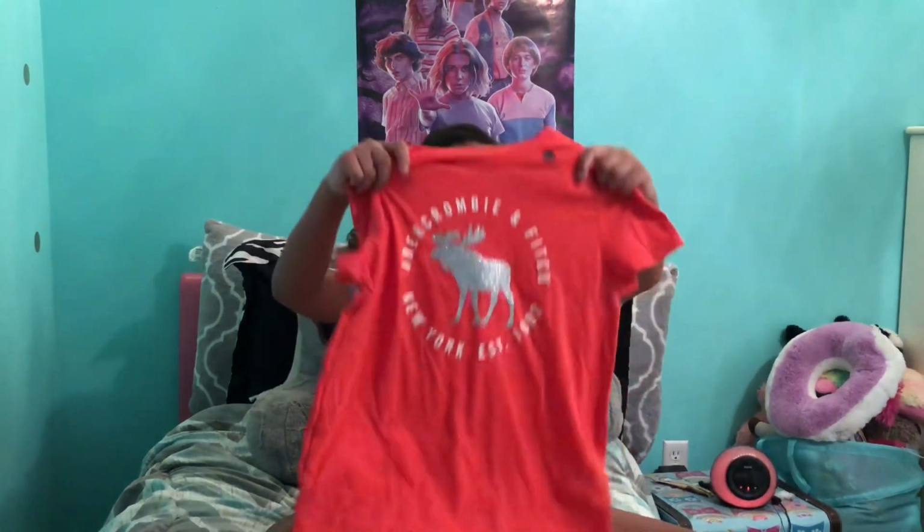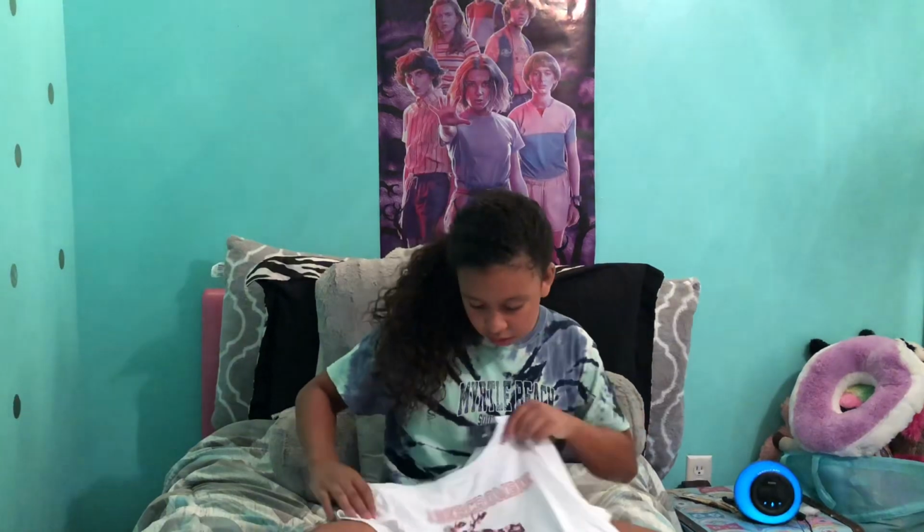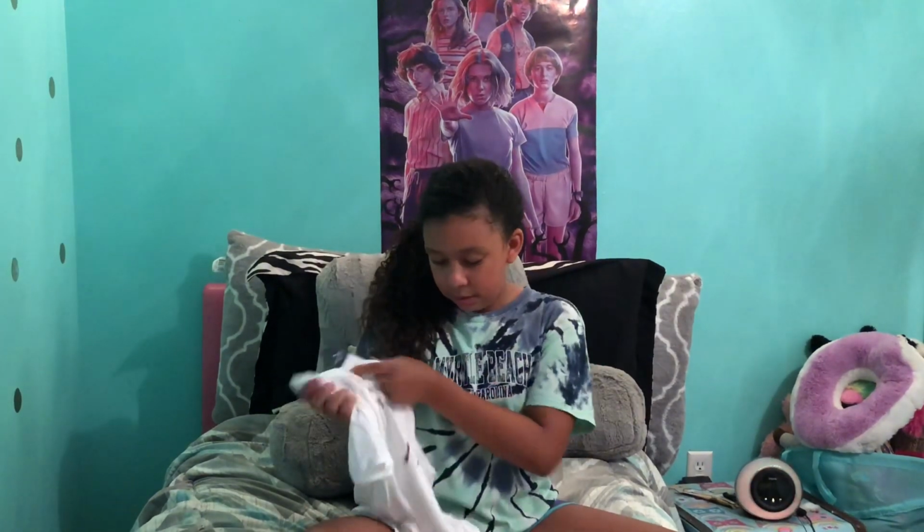So the next shirt I got, it's the same as the other one, except it's, what color? It's not really pink, but it's not really orange. It's like a reddish orange pink. This shirt is different than the other two. This one has a floral Abercrombie moose on it. And it's too big. But other than that, it's very cute.